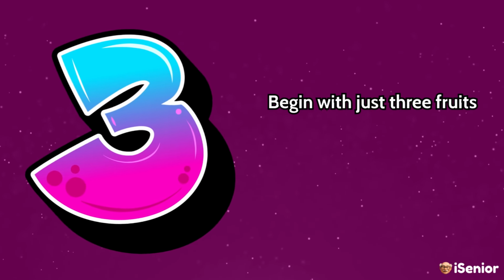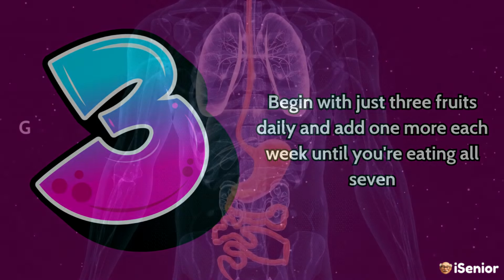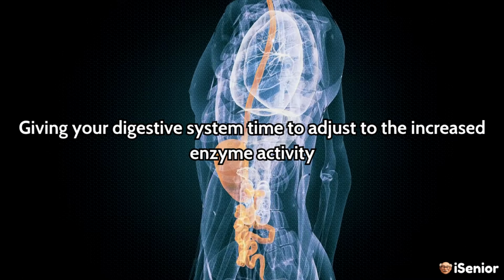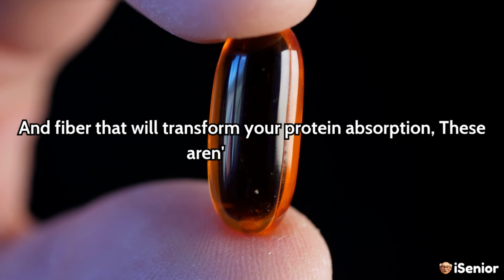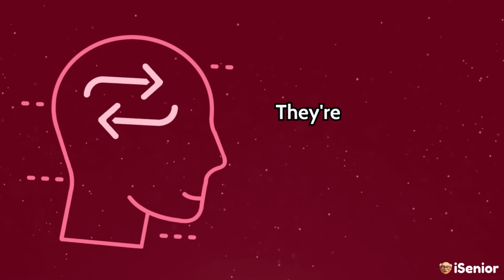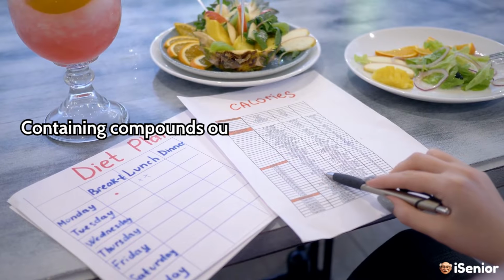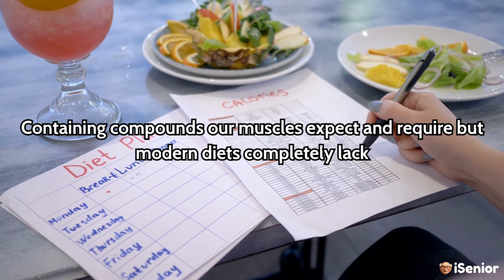Begin with just 3 fruits daily and add 1 more each week until you're eating all 7, giving your digestive system time to adjust to the increased enzyme activity and fiber that will transform your protein absorption. These aren't magic pills, they're foods humans evolved eating for millions of years, containing compounds our muscles expect and require, but modern diets completely lack.